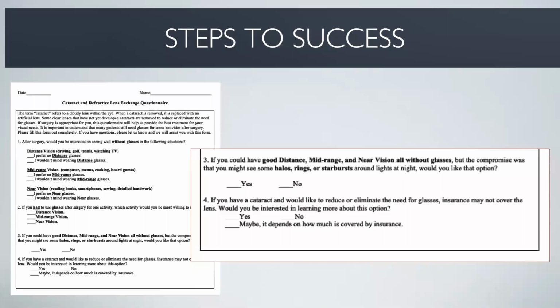And then if they have the option and insurance didn't cover it, would they be willing to pay out of pocket for it? Those are two key questions to ask patients, and you may be able to garner that information prior to even stepping foot in the room, which is nice.